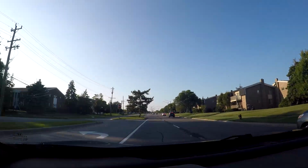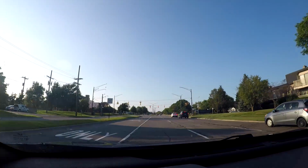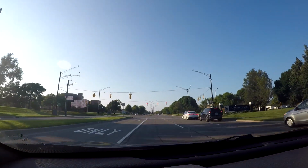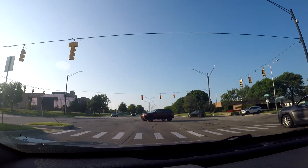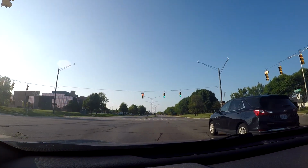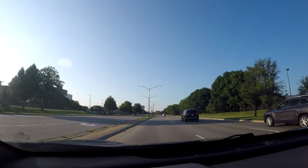Unfortunately, I'm having to stop at this light, which in the end, I'm probably going to have to stop at Big Beaver. It's red right now, but it'll probably turn green before I can even get there. We'll wait and see, though. Yep, so we are now getting to where the Somerset Collection is.